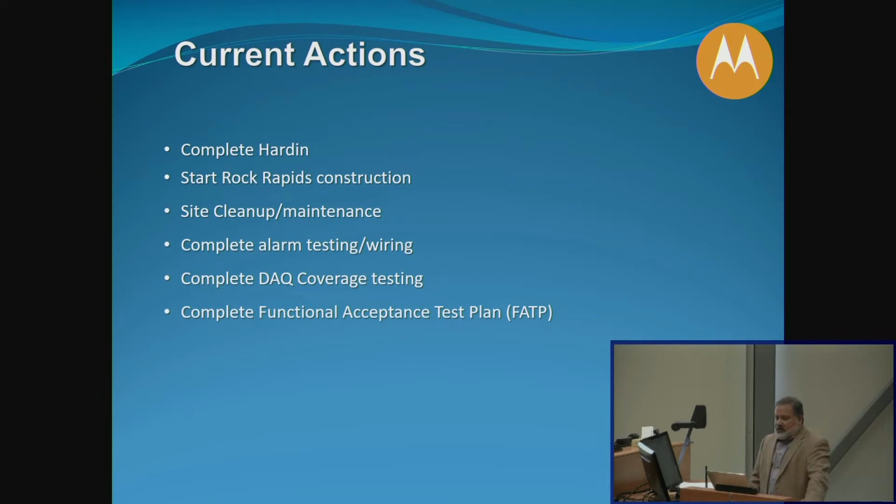And then we're also working on completing the functional acceptance test plan, which we have been doing since last week. And we did some more yesterday, and we're going to take a little pause to get some other things set up so that we can complete it. We have like 5 groups of tests that we have to complete, and we're done.